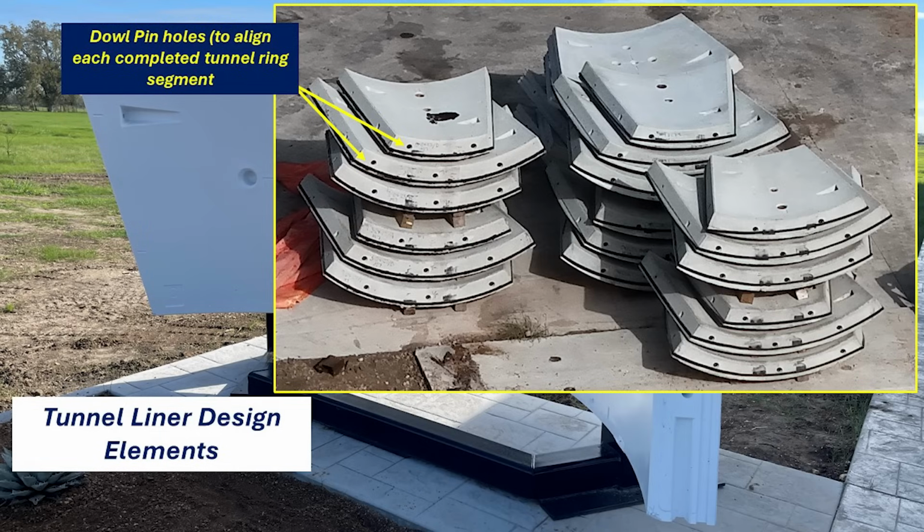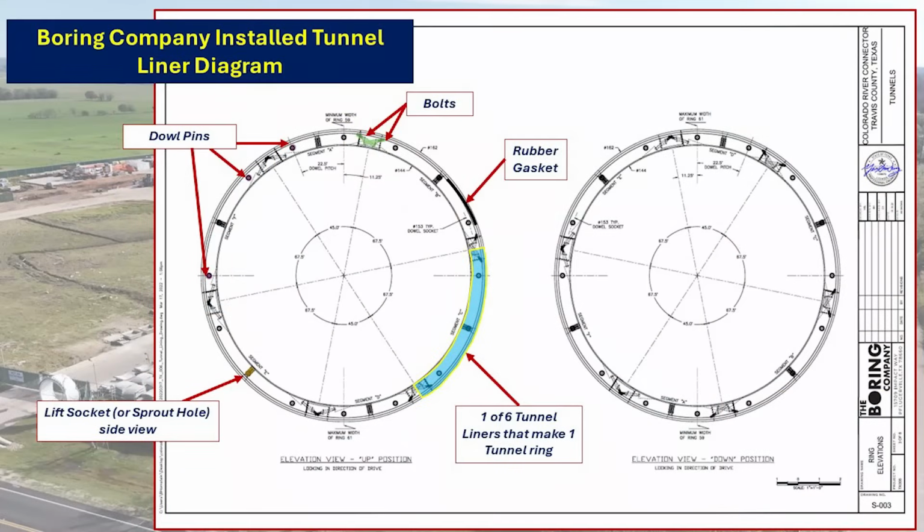the entire tunnel structure. This diagram from a permit for a boring company tunnel gives you a good idea of how all these work together. The upper left, we see the dowel pins. And we also see in the top the bolts that hold each of the liner segments together. We see the rubber gasket.